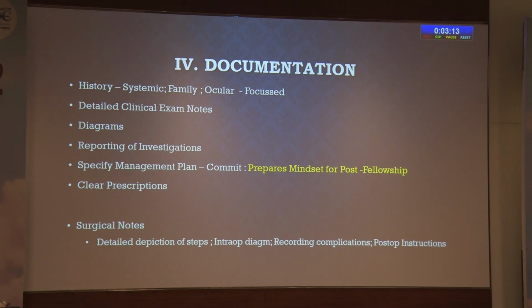Then documentation. I think this is very critical, and especially in fast-paced, heavy volume clinics, documentation is critical. I think history taking, systemic, family, ocular, a focused history taking, that is an art. I think that is something which needs to be gleaned from the mentors.